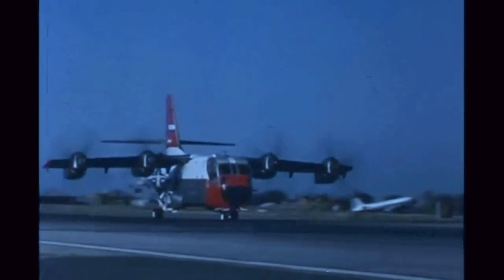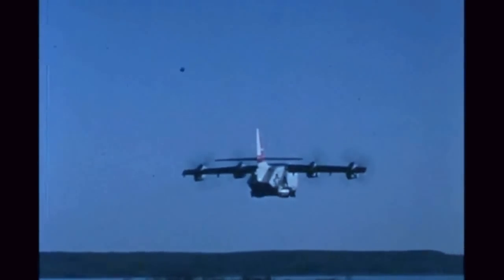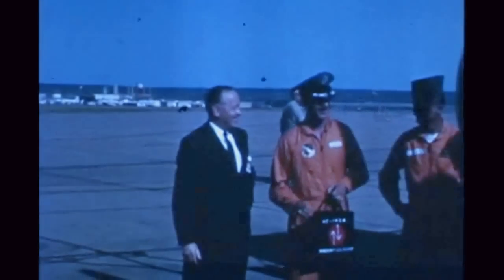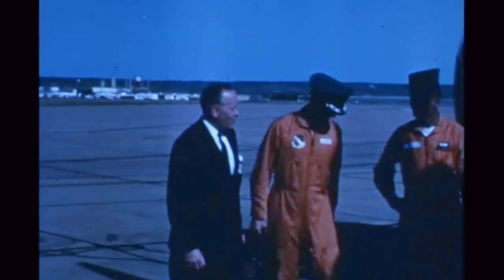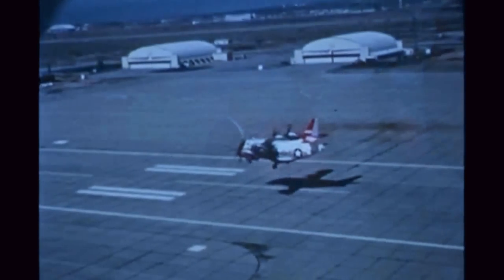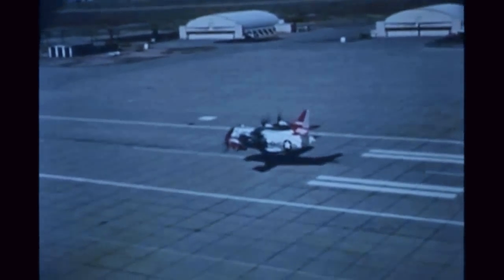The first flight of the XC-142A signaled the beginning of Category 1 tests. In July 1965, while Category 1 tests continued at the contractor's facility, the Air Force accepted delivery of the first aircraft. The remaining four aircraft have been delivered to the Air Force since that time.